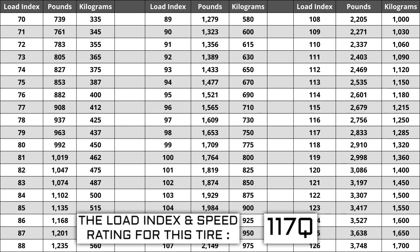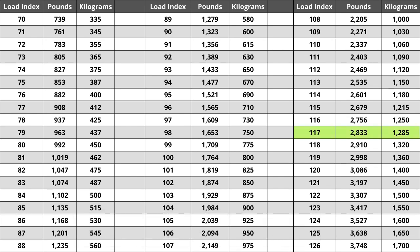If you replace your tires and the new ones have a lower load index, the tire has a higher likelihood of bubbling and eventually blowing out. So make sure you pay attention to this when buying your set. So for the tire we are looking at today, the load index of 117 represents a weight capacity of 2833 pounds. For my metric system using friends, that would be a capacity of 1285 kilograms.